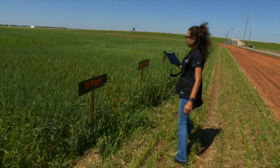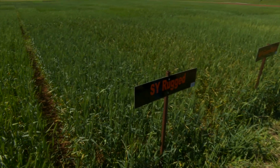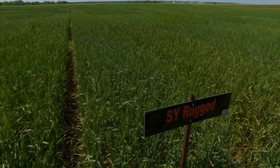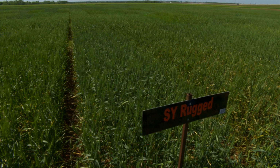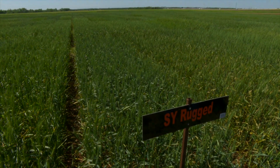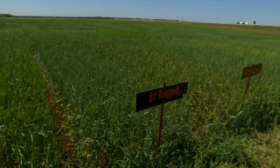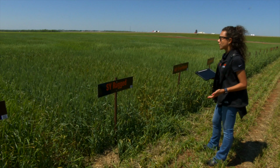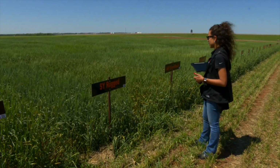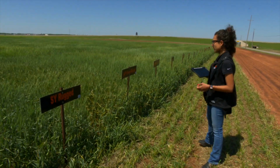Here, SY Rugged, also from AgriPro Syngenta. This variety is high yielding in the dryland system, with good grazability and a great disease resistance package, great resistance to stripe rust, and you can see that here today. Moderate resistance to leaf rust. On the medium early side of heading, tolerant to acid soils, and moderately tolerant to lodging. So it has very good test weight and drought tolerance as well.